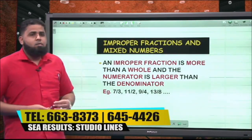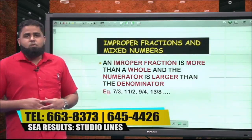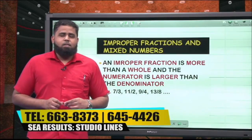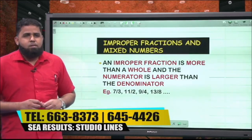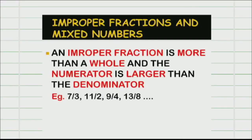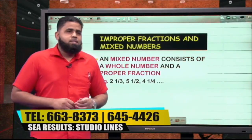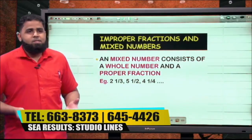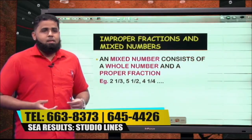And then, we learned that an improper fraction represents more than a whole, and that the numerator is larger than the denominator. You can see we have some examples there again: 7/3, 11/2, 9/4, 13/8. These are improper fractions because the numerator is larger than the denominator, and these represent more than a whole. There's another way that we can state these improper fractions, and that is called a mixed number, all right? It consists of a whole number and a proper fraction.